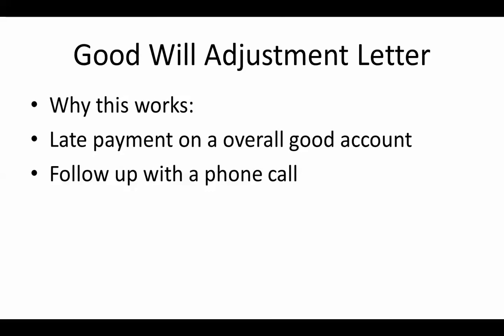Goodwill adjustment letter. This is if you have a late payment on an overall good account. If your account's already messed up and there's a lot of late payments, it won't work. But let's say this is one late payment in the past year or something like that. You can give them a call and ask if they do this. Write the letter, send it to them, explain the reasoning why you're not going to be late anymore, and it'll adjust your score accordingly. A very effective way to make sure that if you have something that's traditionally been in good standing, you can get it back in that position.